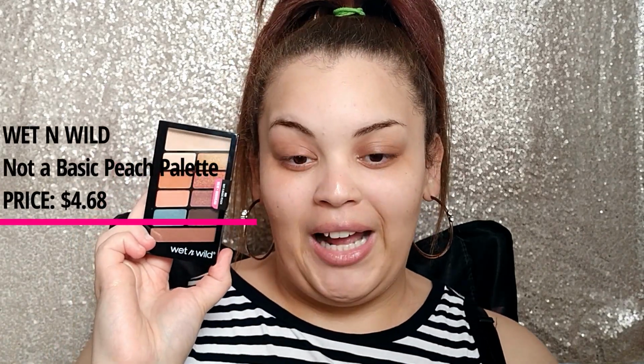For the eyes, I actually got the Wet n Wild Not a Basic Peach palette. I have the Rosé and the Air one, and I love this one. It is pigmented as hell, so I'm excited about using this. I feel like it was more in tone with transitioning to fall, because today is actually the first day of fall and I'm excited.